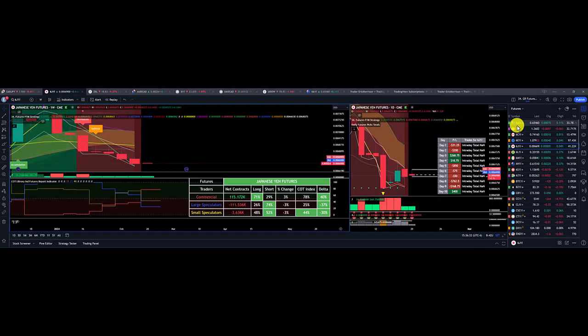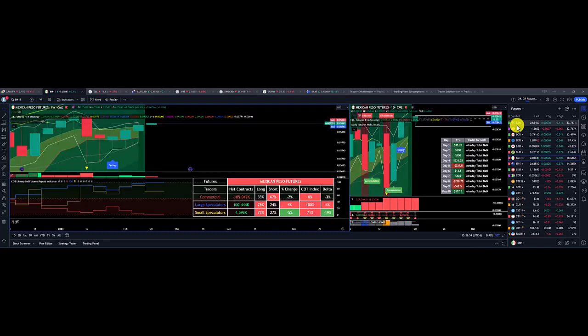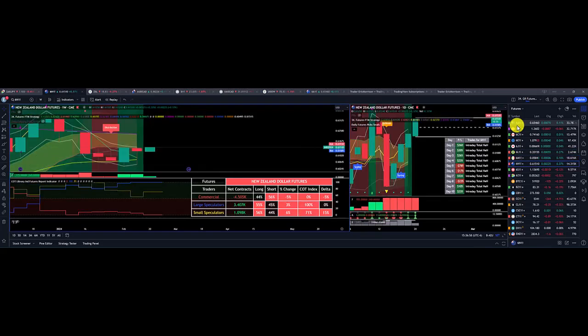Looking at Japanese yen, just stabilizing. Crowded short significantly with a nice delta stack. Brazilian real, same. Mexican peso moving higher. New Zealand dollar going against its overall positioning. It has percent change, COT index, and it's just moving up on a low volatility day. So we'll see what happens on Tuesday.